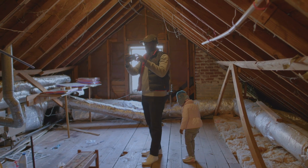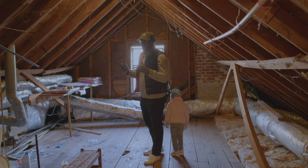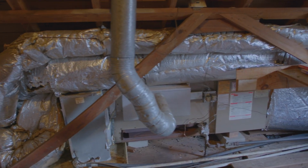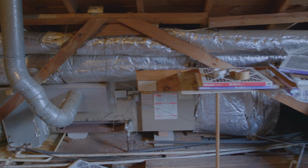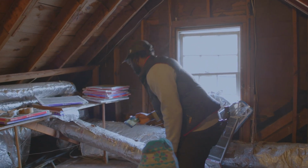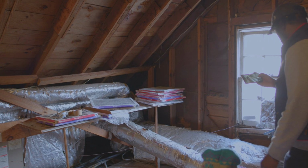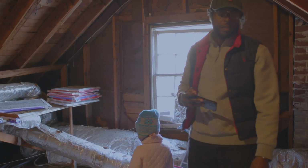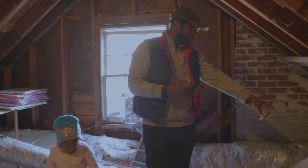Take pictures. When I'm upstairs and anytime in the attic, I'm going to take a look at the ductwork. I want to take a look at the HVAC system. And the things that I'm looking for is, are there any holes? Are there any situations where I can kind of see that there's animals living in here, chewing through things?